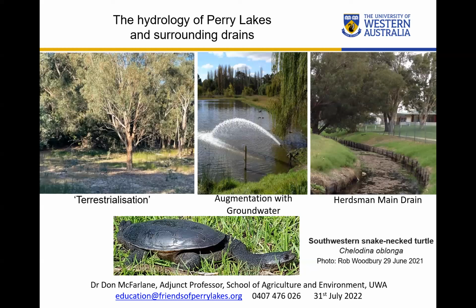The status of them is little known at the moment, but maybe we shall get through the Friends of Perry Lakes and UWA and others, we'll get some studies in future to find out what their status is.